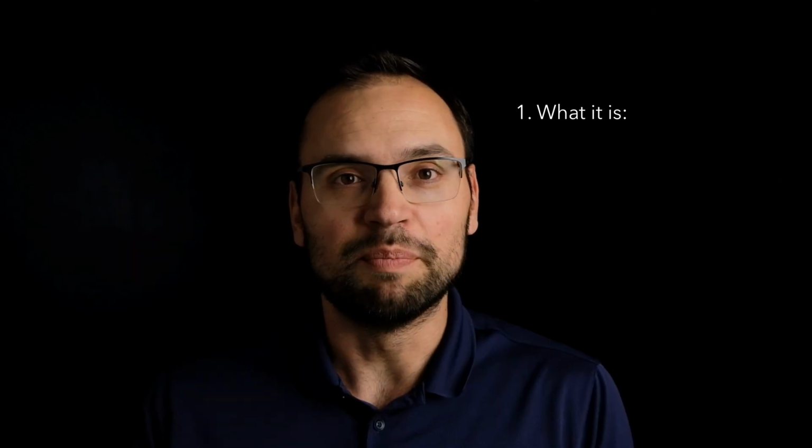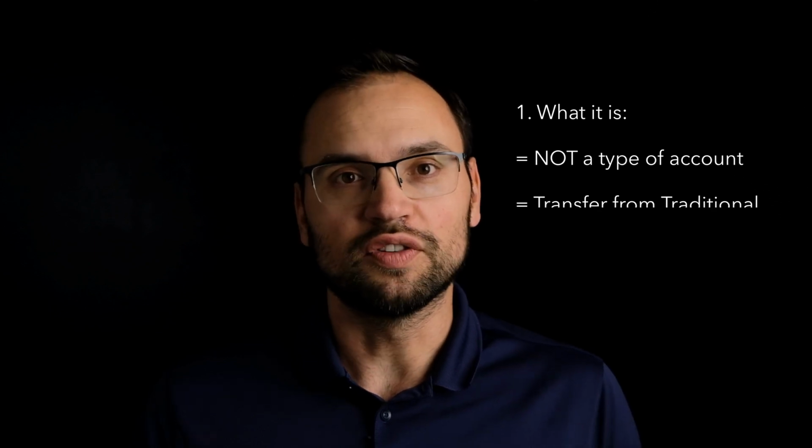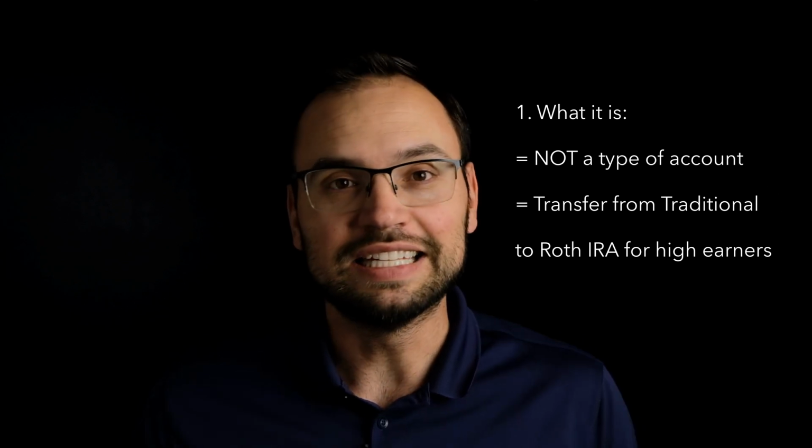First, what is a backdoor Roth? A backdoor Roth isn't actually a type of account. It's just a transfer from a traditional IRA to a Roth whenever you make too much money to get into a Roth normally. The backdoor name just comes from a way around getting into a Roth. Sort of like if somebody said, no, you can't come into my house, at least through the front door, but then you just walked around the back and came in through the back door. It's the same thing.